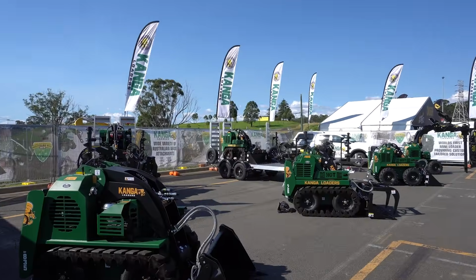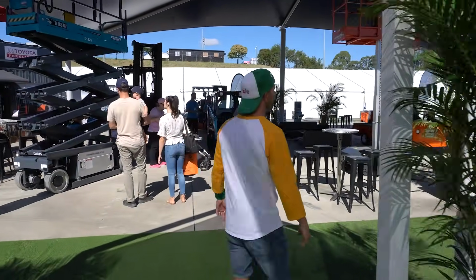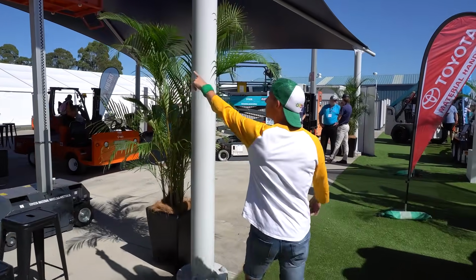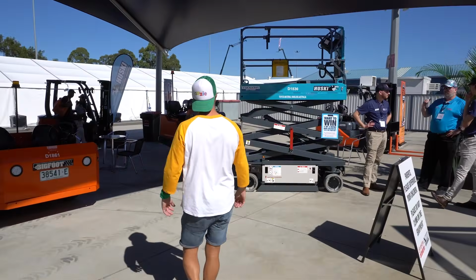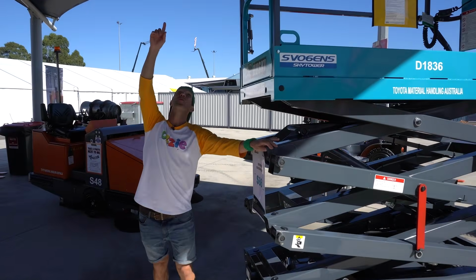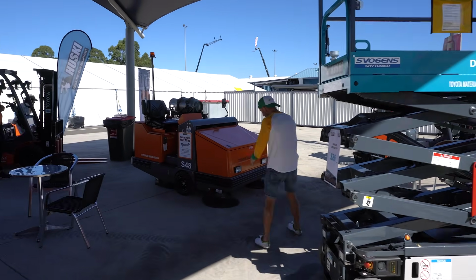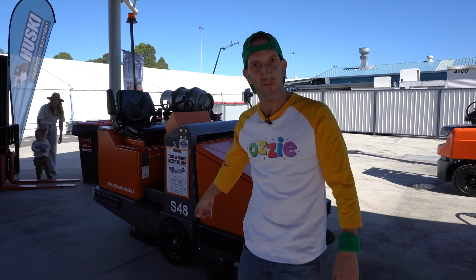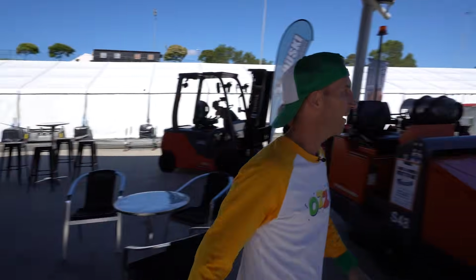Look how cool this is. Wow. Look, scissor lifts, stock pickers. Look at the scissor lift over here. Look at this thing. Goes up all the way to the sky and then back down. How cool is that? That cleans the floor. How good. Look, come and check this out.